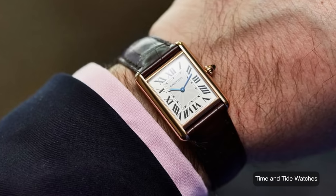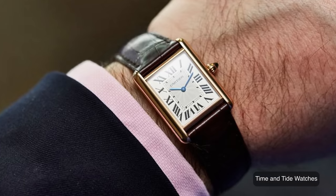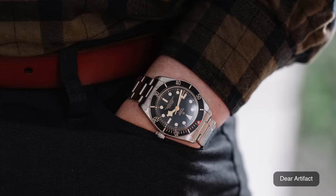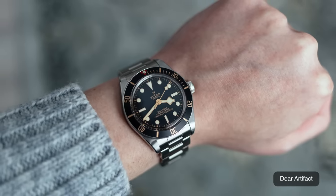The quote-unquote large Tank Louis measures 25.5 millimeters wide by 37.7 millimeters tall. In an industry where a 39 millimeter watch makes waves, it's understandable to be concerned about sizing. But here are 2 points to keep in mind. First, it's a dress watch, so subtlety and elegance are the name of the game. I found it's much quicker to get used to a smaller watch than a larger watch. And at less than 7 millimeters thick, not only will it slide easily underneath the cuff, it might also be the most comfortable watch you own.